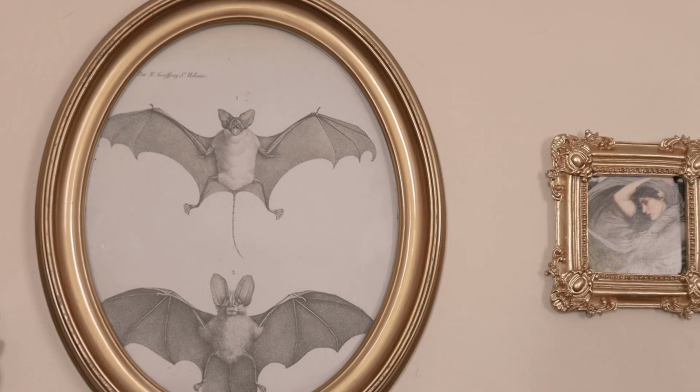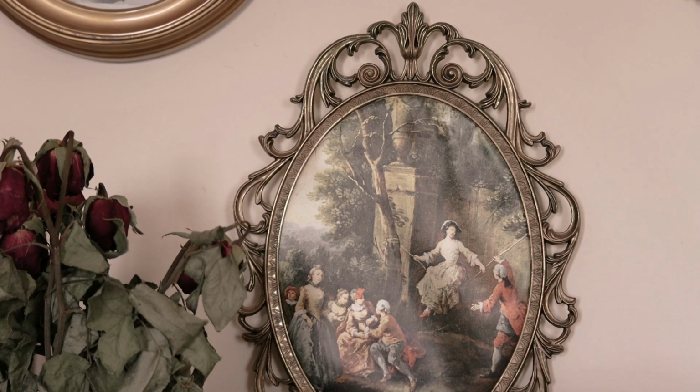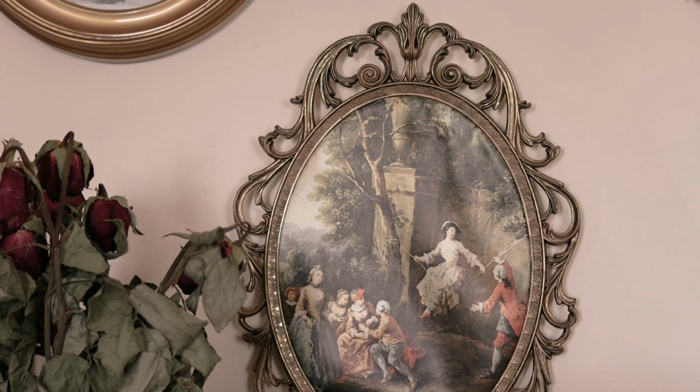This frame is also secondhand, but you can tell it is quite new, and I've got a print of some bats in here. Next to this, I have another little frame with a Waterhouse print, and also the matching satin floral frame to the pink one that I showed you earlier. This is another similar kind of satin artwork print with a more ornate frame.